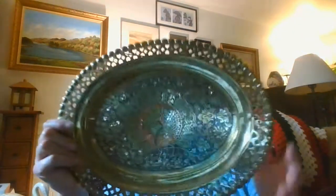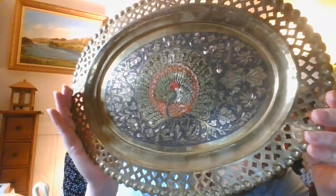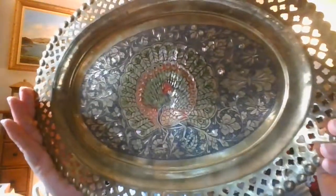I have a brass tray that has a hook for hanging in the back, and it has this beautiful peacock on it in the center.